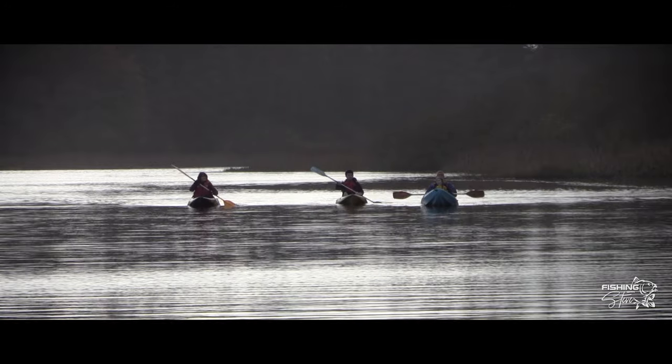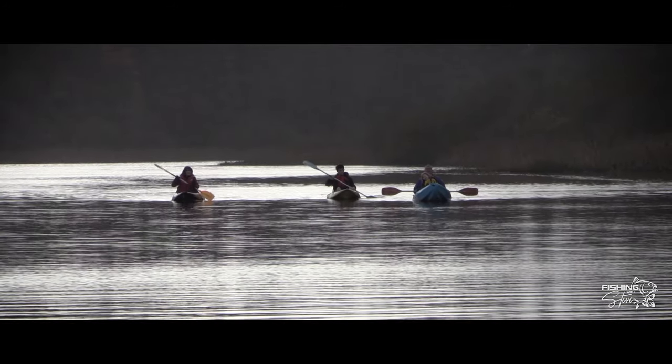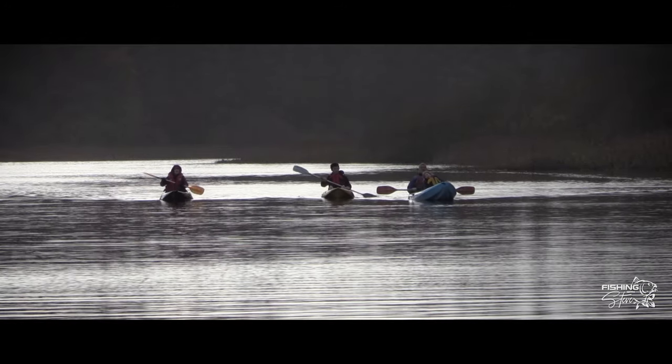Had a few kayakers around as well. A guy here does renting out some kayaks. They haven't stopped me fishing anyway. They've gone up to the far end of the lake. But it's nice to see a busy lake. It's busy all the way around. Right, let's go catch some pike, come on.